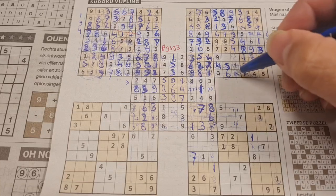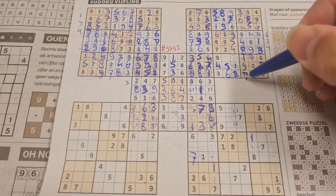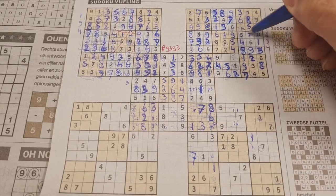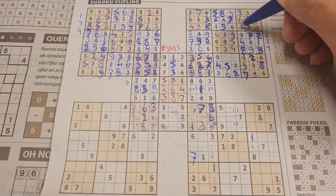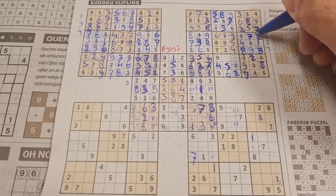7 and 2. 7 and a 2, we have a 7 here. So this box should be a 2 and this box should be a 7. 7 and a 2, we have a 7 here. This box should be a 2. 7 and a 2, we have a 2 now. So this box should be a 7. This box should be a 2. 7 and a 2. We have a 2 in the last column, no 2 there. 2 should be here, and a 7 goes there.